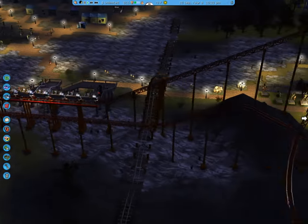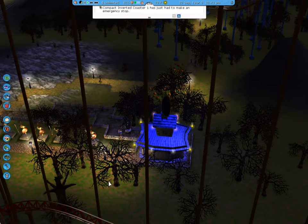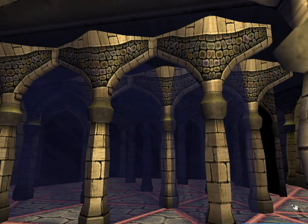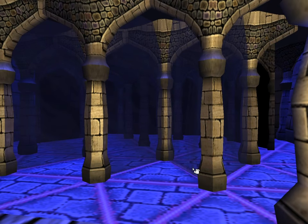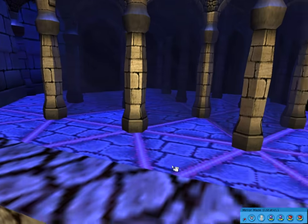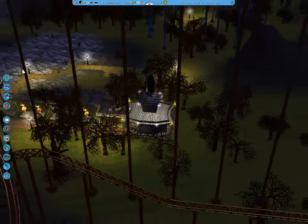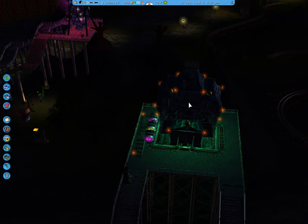Here's one of the non-rideable rides. This is actually the Mirror Maze. You can preview the ride for it, but once you do, it just shows you the inside of a fun house. And you can't really go in there. It's just a fun mirror house. But the peeps really enjoy it, the park guests.